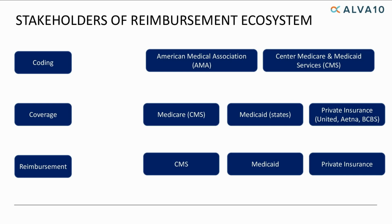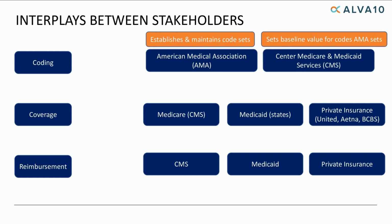Now, can you just flip to the next slide, please? Because I think some of this, yes. So the AMA establishes and maintains the code sets, and then CMS essentially sets what we're going to call the baseline value, because CMS decides the value, but then a whole bunch of commercial insurance companies come in and also decide the value. The point is that CMS sets the baseline value because for the most part, they decide first, and it's their decision that gets put in this public clinical lab fee schedule that we all know. That's CMS pricing that goes in there. That's not Aetna or United pricing.